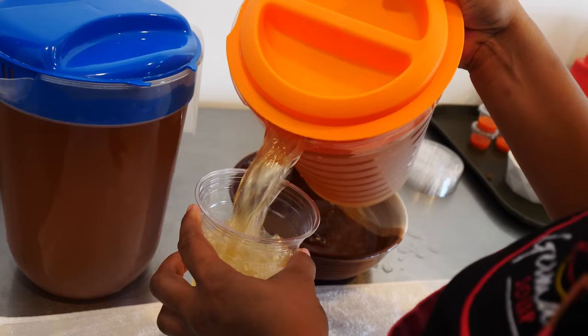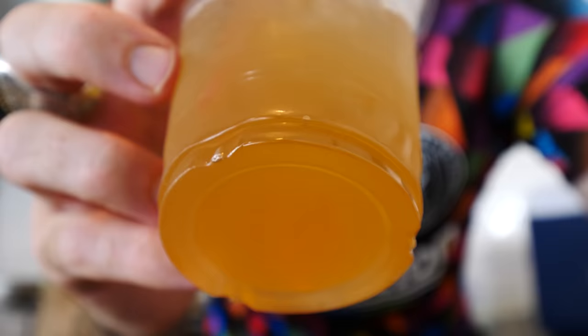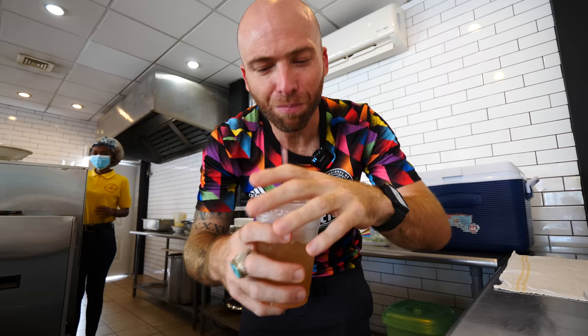So what is that? Mabi. And right here we have mabi. So this is the bark of a tree. Oh, it's good. It's nice. It has like a fragrance to it. Drinking this, I feel like it's very medicinal. You know, like it's healthy. It's healthy for sure.